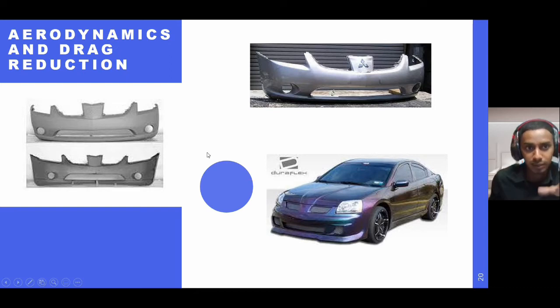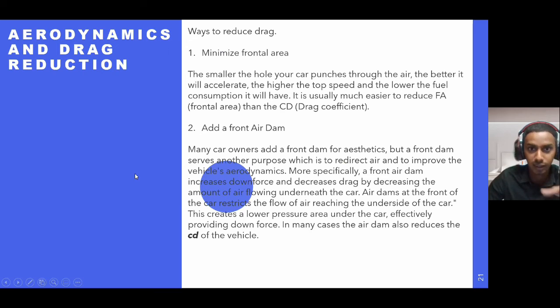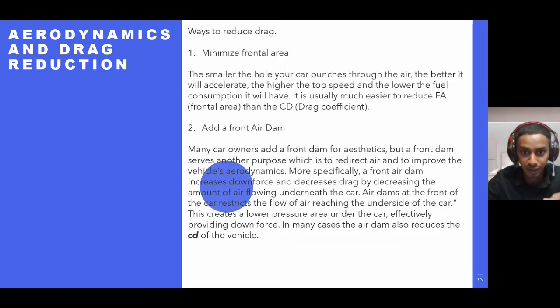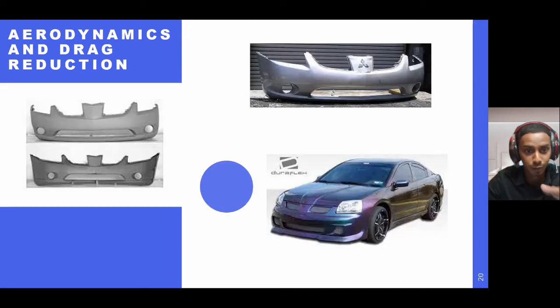One way to reduce drag is to minimize the frontal area. The smaller the hole your car punches through the air, the better it will accelerate, the higher top speed and the lower fuel consumption it will have. It is usually much easier to reduce the frontal area than the coefficient of drag. Second point is to add a front air dam.